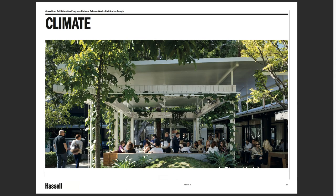We start to think differently around the aspects, the unique aspects of Southeast Queensland. The climate that we have here is really amazing.